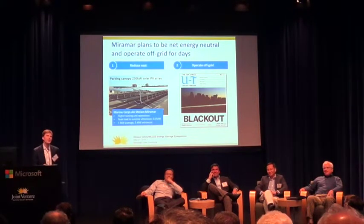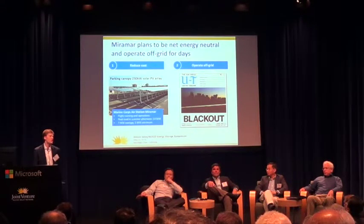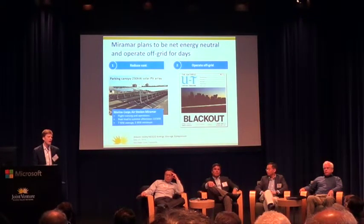But their current load is somewhere around an average of 7 megawatts, peaks out at actually 14, and the minimum is around 5. Currently, they have around 4 megawatts of renewables in total, most of that solar. They also do have a biomass plant on site as well.